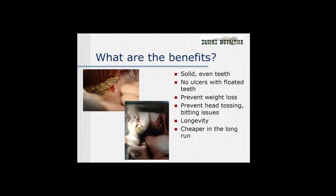You can spend your money on these floats however many times in a horse's life that they need them. But if you don't take care of them and you end up having to feed your horse senior feed, that can get very expensive very fast. If a horse doesn't have any teeth and needs to go on senior feed, that's $20 a bag. And generally a horse will need anywhere from 9 to 12 pounds of senior feed a day. So it can get very, very expensive.